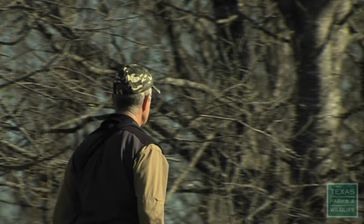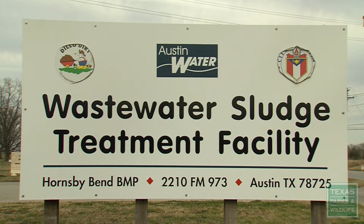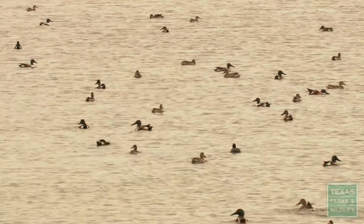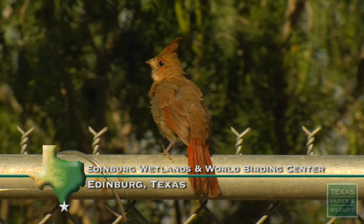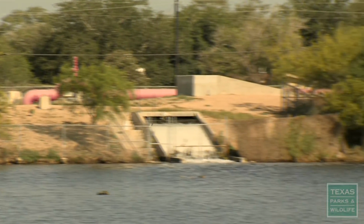Finding natural rejuvenation at places like Hornsby Bend is not unique to Austin. In fact, from West Texas to East and North to South, many cities and towns have opened the gates to similar nature havens in their urban margins. These kinds of places are known in the parlance as non-traditional habitat in cities.